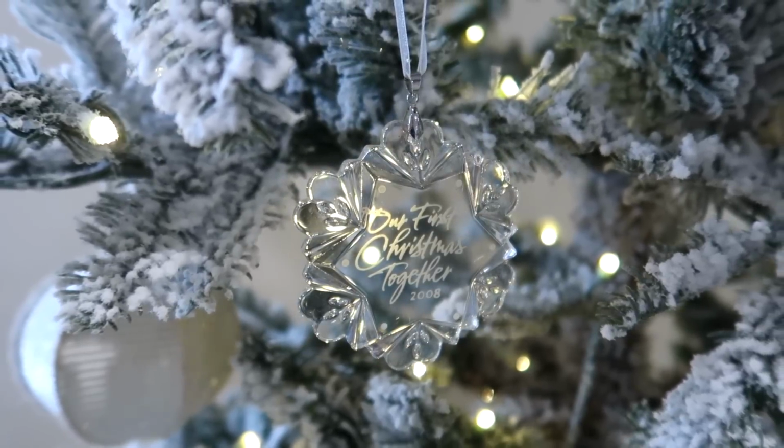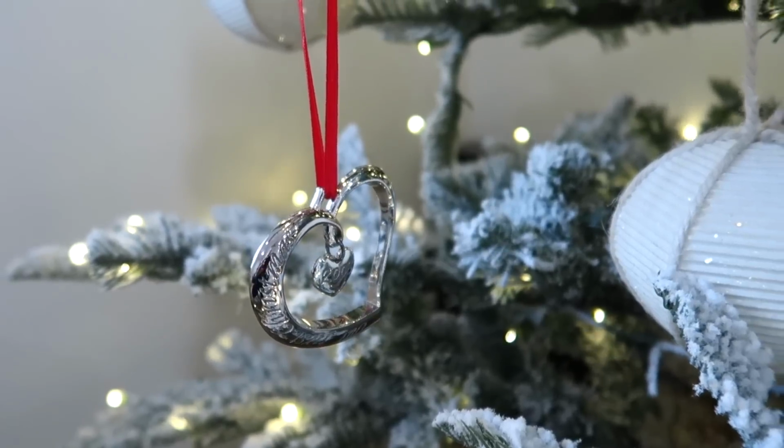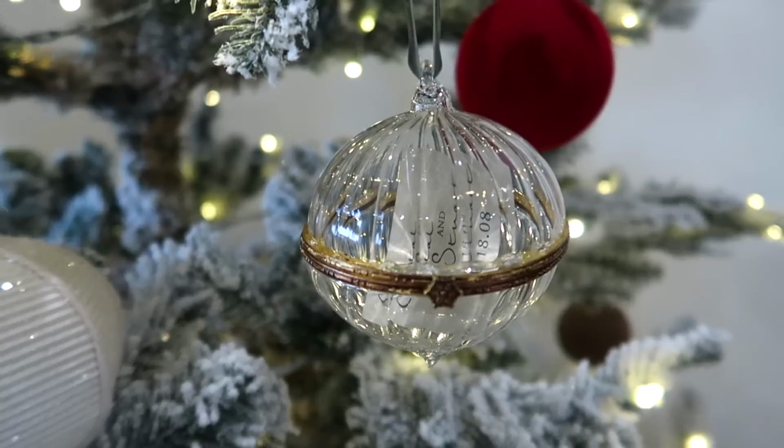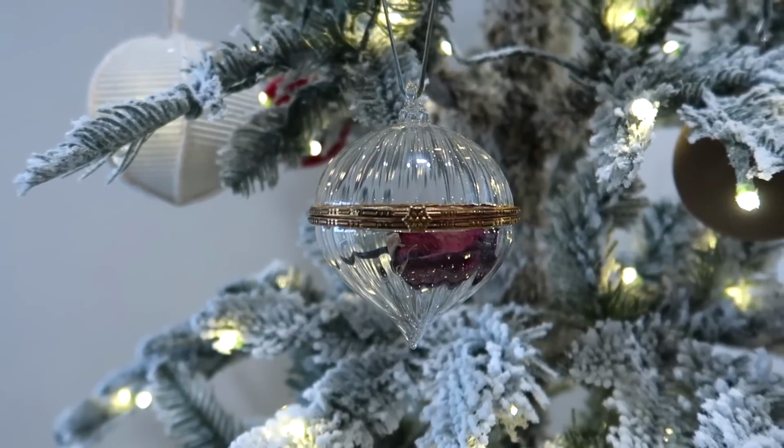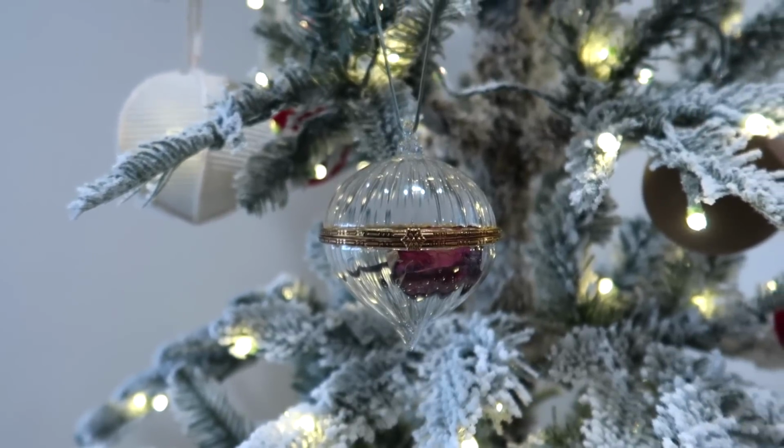But I also then decided after that I wanted to add some personal touches as well. So I went through and found some of our wedding ornaments. And then I also added these glass ornaments that you can add personal things inside. So I found a few items from our wedding to complete the tree.